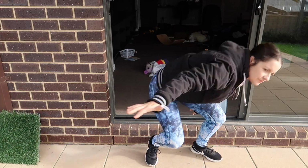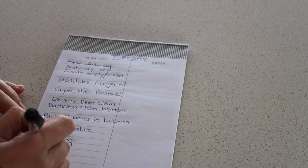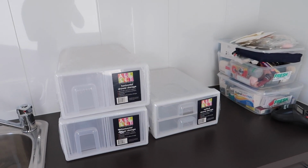Today I am packing. We're moving house next week. We've got an open for inspection this week at this house, so I am super busy this Tuesday, and so I thought I'd share it with you. I've got my to-do list going on, stock take. So let's get into it.